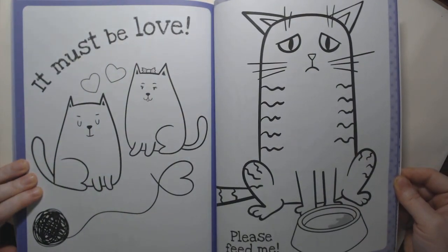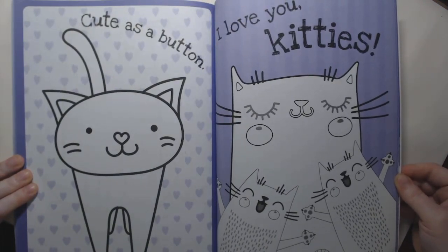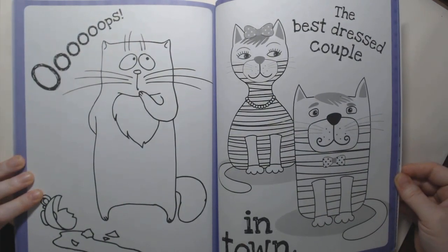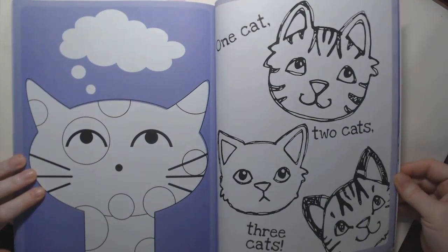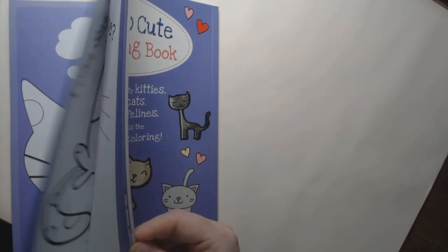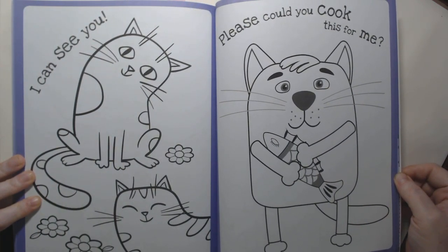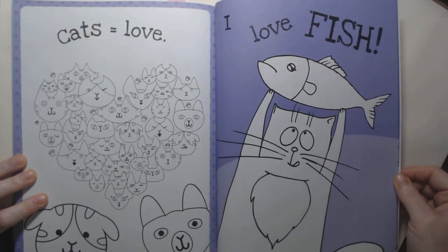I have no idea how many actual pages are in here, but there's quite a few. Feels like this was a thicker book. What? 11 cats, 12 cats, 23 cats. Wait, did I count that one? I can't remember.